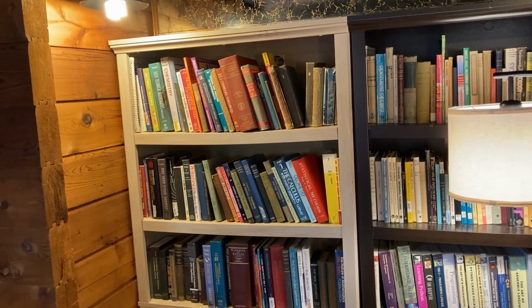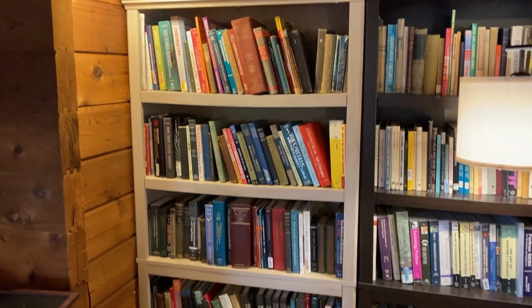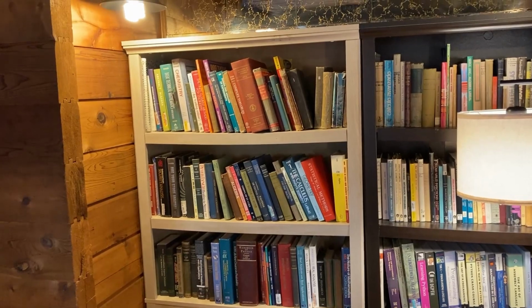Both are great, and again, at the end of the day, it just depends what you need. Do you need a bigger bookshelf or do you need a smaller one, and do you like the way they look? Anyways, I bought both, so that's an easy choice if you decide to do that.